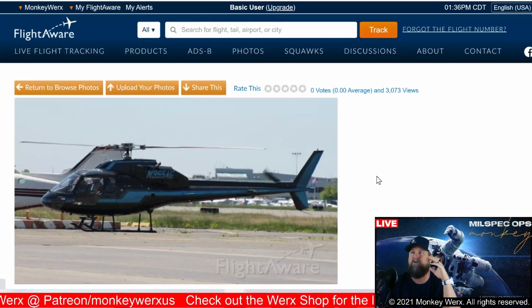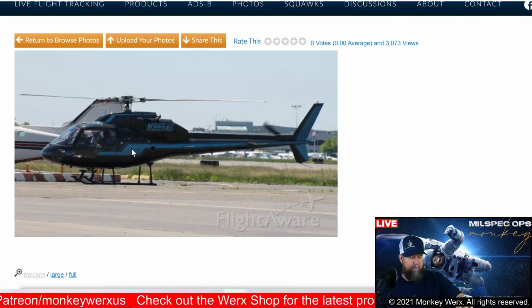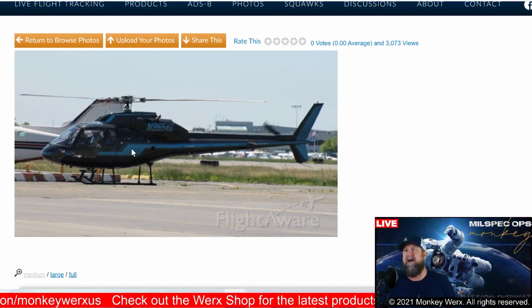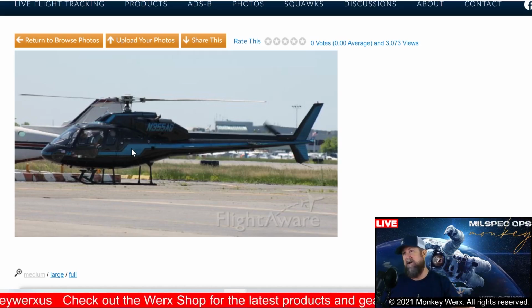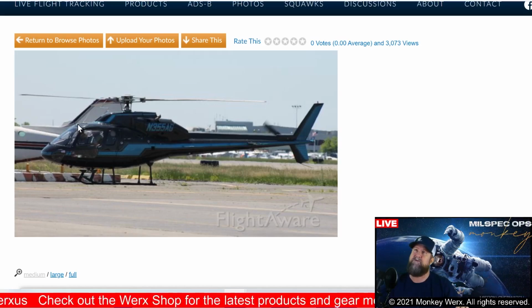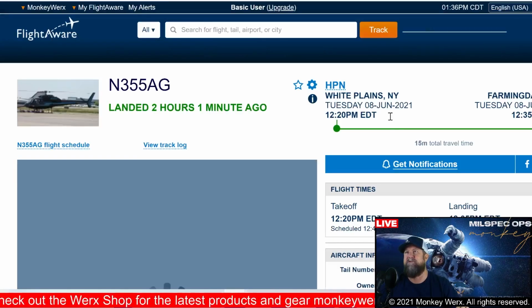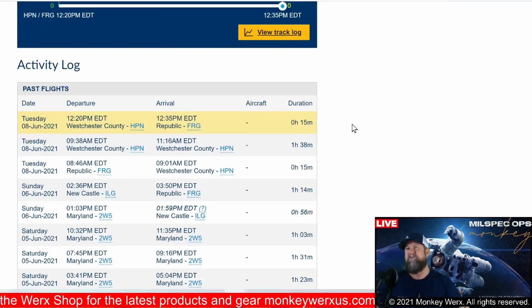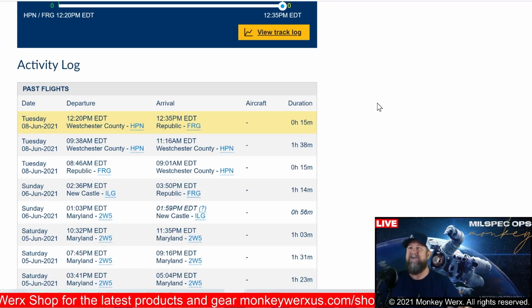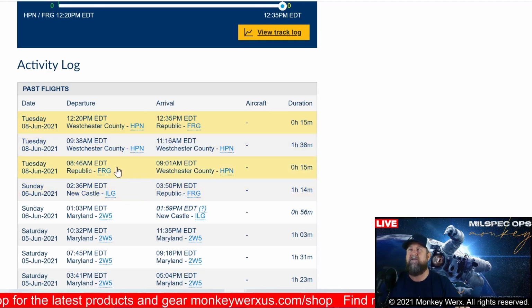So you get a closer look. You guys can see now this is what the bird looks like. So, the report was, man, there's this black and blue helo that's just zinging all around DC. And so I was like, let me go check it out, because anytime we get somebody that's reporting stuff from the ground that sees it, it's always good to do, right? So that said, I'm going to dig into it more, but I want to show you a couple things.